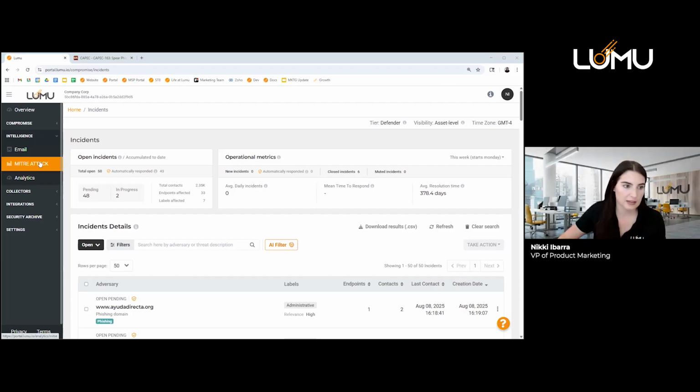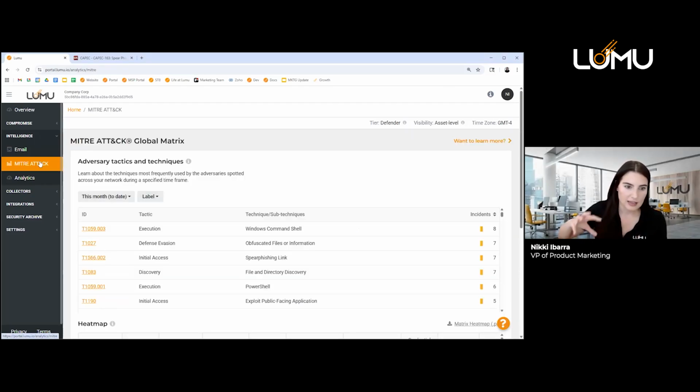But I think at a higher level and taking a step back, we have this feature called the global MITRE attack matrix. And what this does is it helps you understand, at a high level, how attackers are targeting your organization and the top tactics and techniques that they're using. So within the incident, we saw the MITRE information for that threat actor.